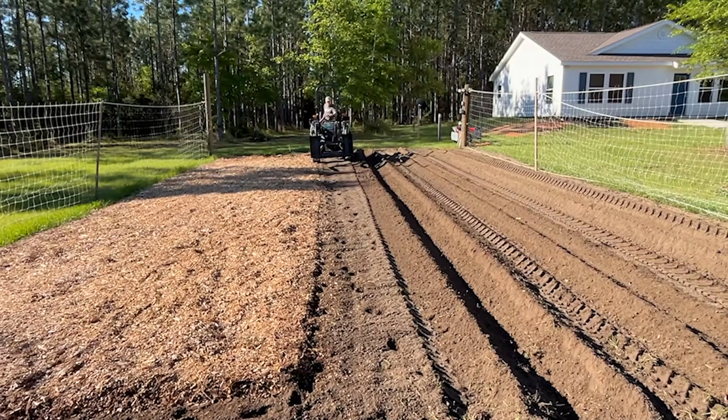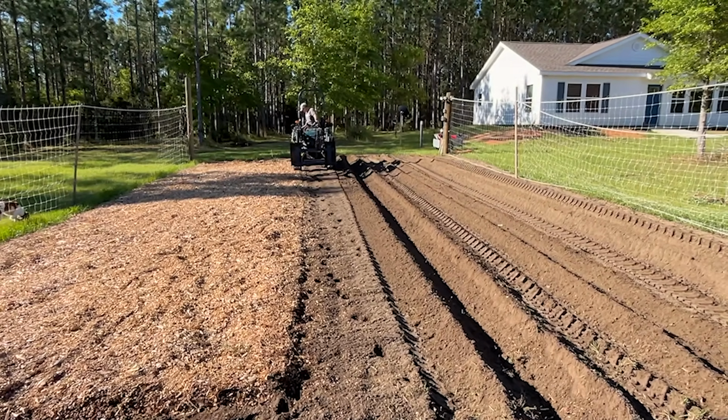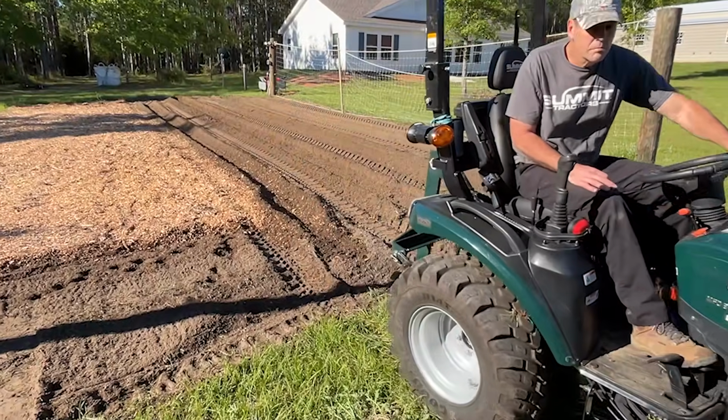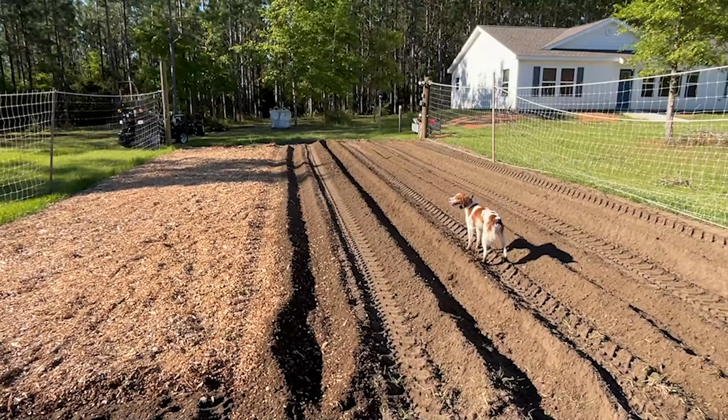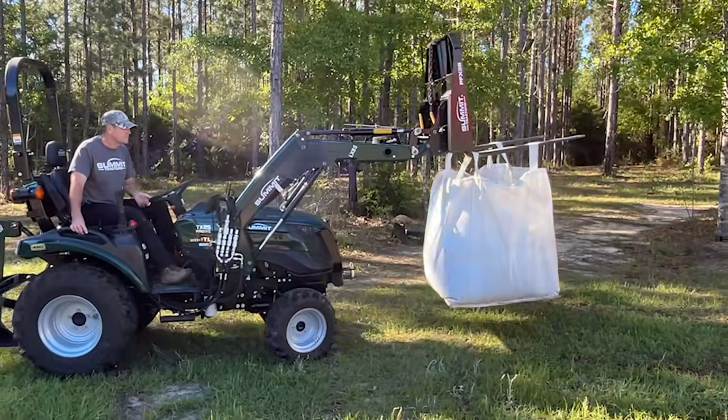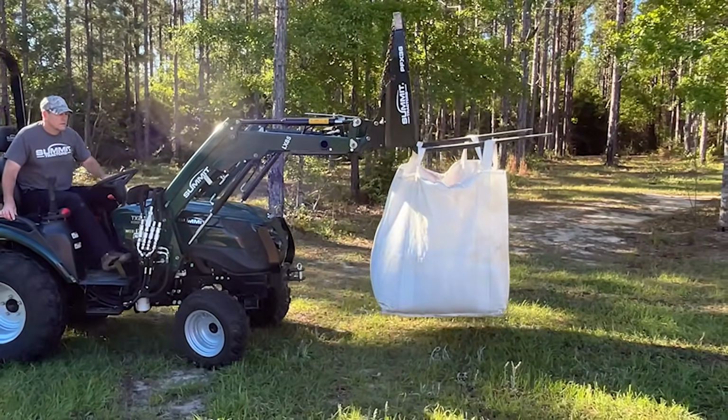So I have good expectations for this garden this year. He just said he went too deep on that one. Yes, Bradford, it does look like you went too deep. And Bella thinks he just made her a playground.